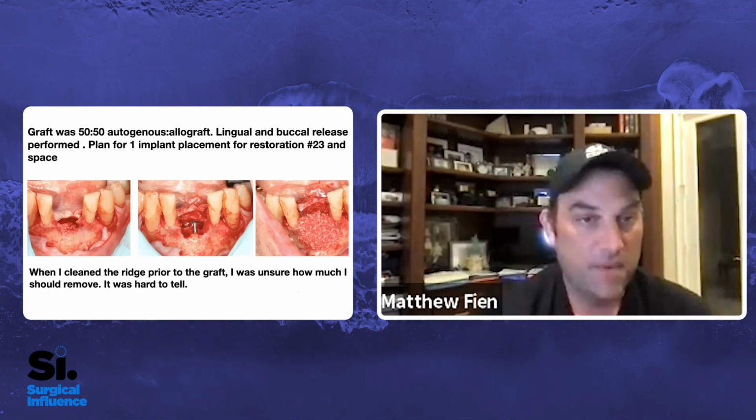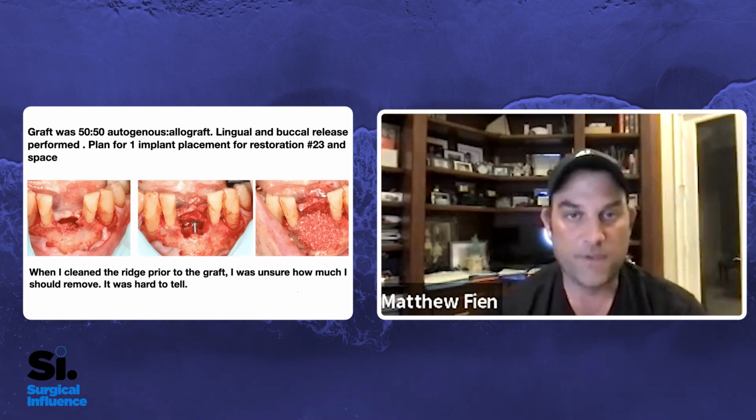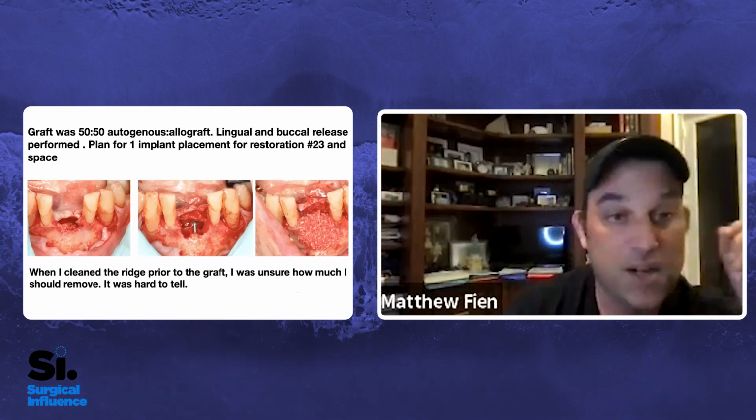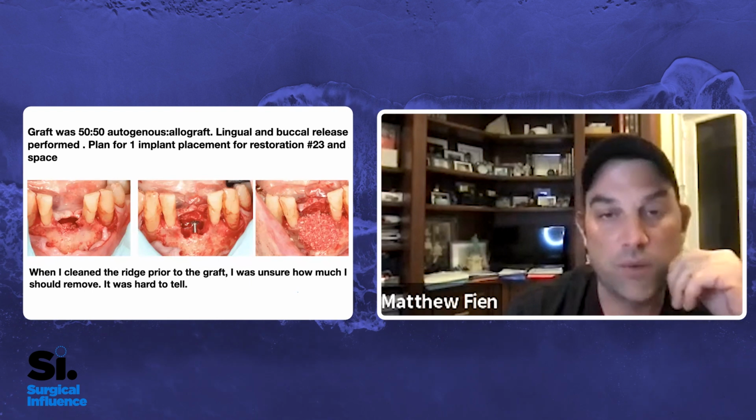They did a very good job of a full thickness flap. You can see the bone beautifully there. There's no remnants of any soft tissue, but it does look like they did quite a bit of degranulation. And it's hard for us to judge that because we were not there, so we don't really know.